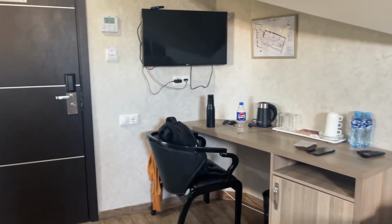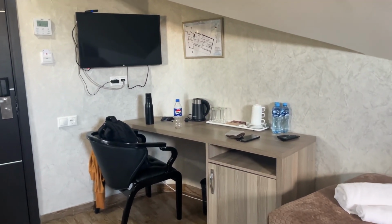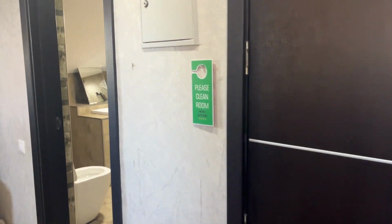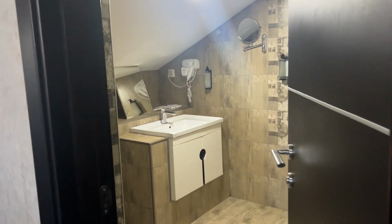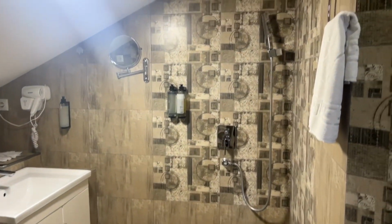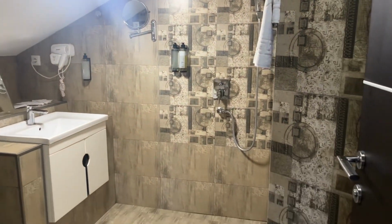Now this is the entrance. Right at the entry on the left side you have a desk, chair, television. You get two water bottles every day along with some tea, coffee, sachet. Here is the washroom, and honestly one of the most impractical washrooms that I have seen in any of the hotels that I have stayed so far, and it was really a downside to this room.